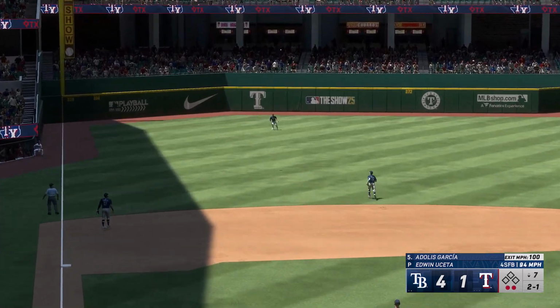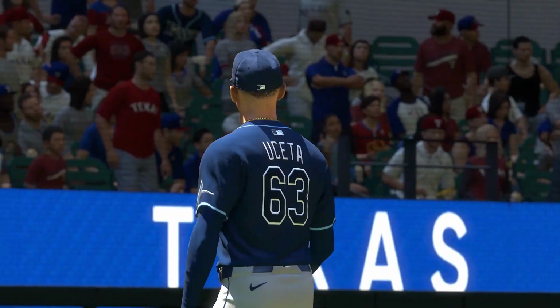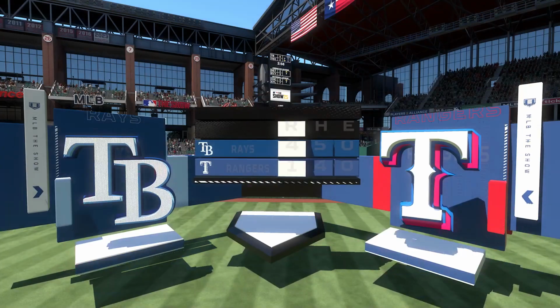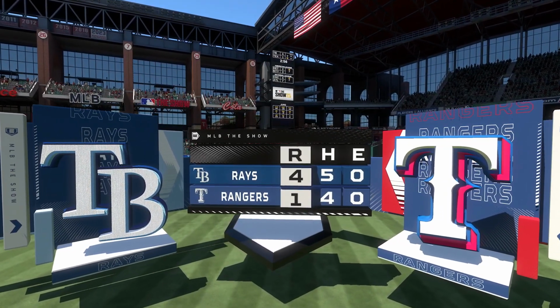This one smoked out to left. Makes the play, and that's out number 3. So no runs, no hits, no errors, and no one left. We look ahead to inning number 8. It's the Rays 4 and the Rangers 1.